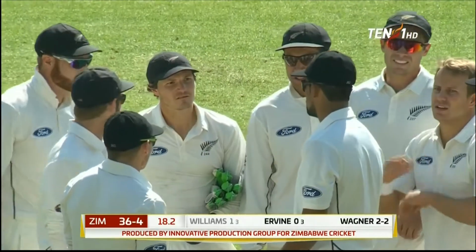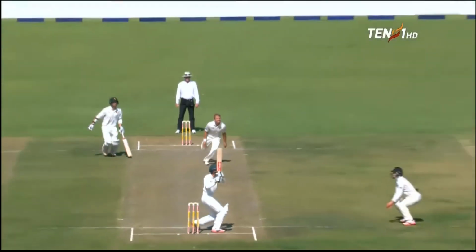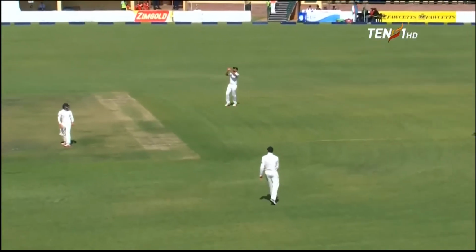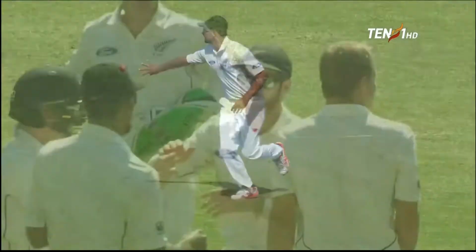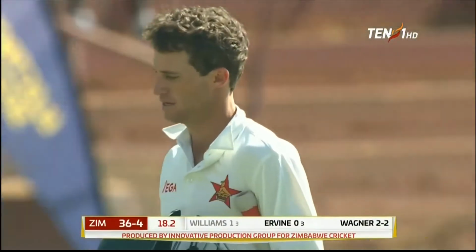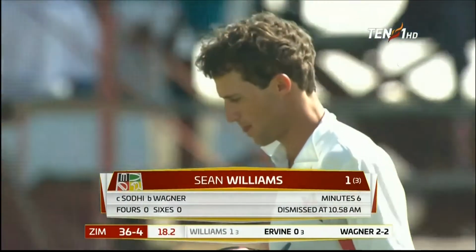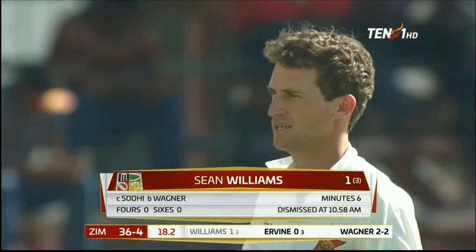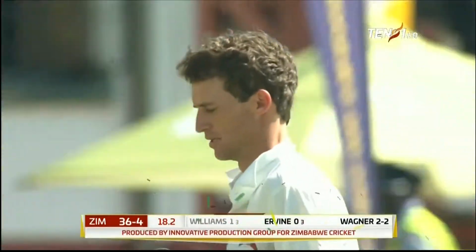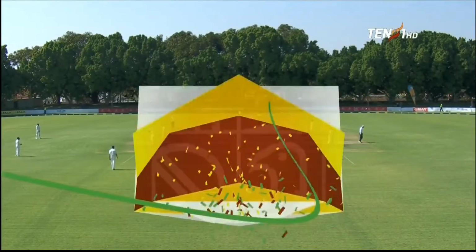Williams not really happy with that dismissal, keeps pointing to his helmet. Let's have a look here. Hard to tell from that angle. New Zealand is clearly happy. Williams walking out. Zimbabwe 36 for 4. New Zealand enjoying a good stage in the match here. Wickets tumbling for Zimbabwe, 36 for 4.